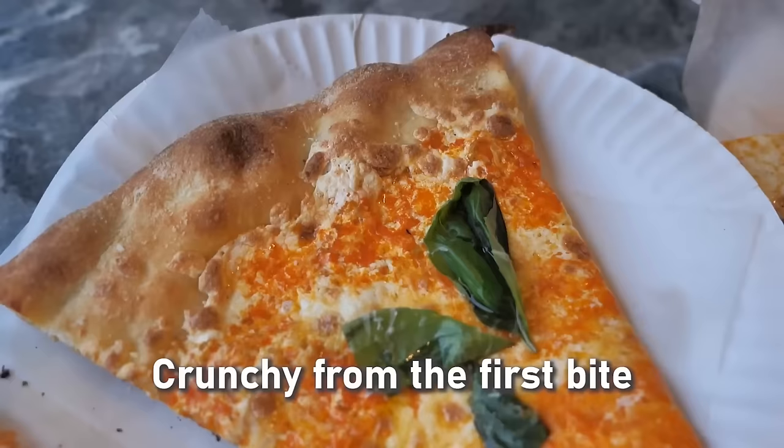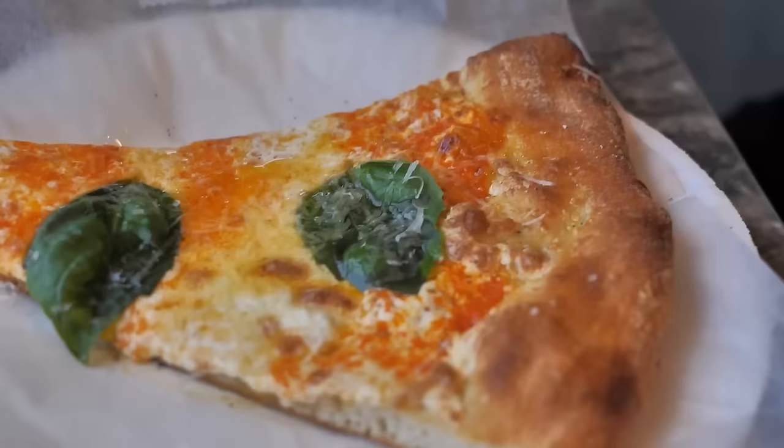Crunchy from the first bite. You told me to look for that as soon as we got here. Loving the vodka flavor, it's just right. And yes, I do look for that crispy first bite. I want that crispy first bite.